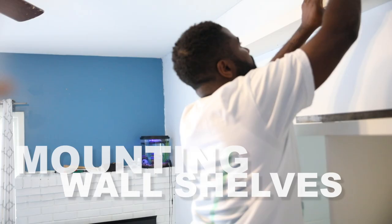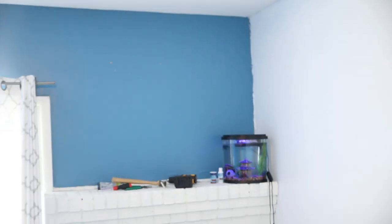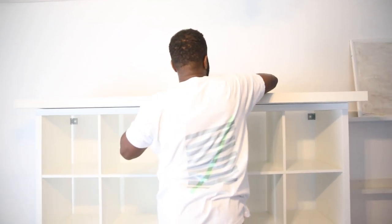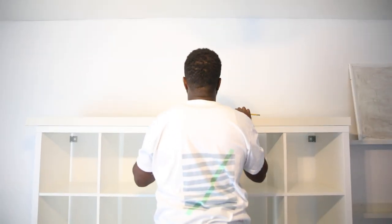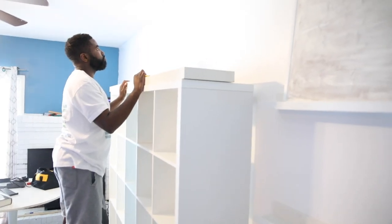So change of plans. We couldn't put it over there because it is above the fireplace and it'd be a little bit more difficult, and I think it's gonna work out because I think it'll look nice right above the bookshelf. So we're gonna do that instead.